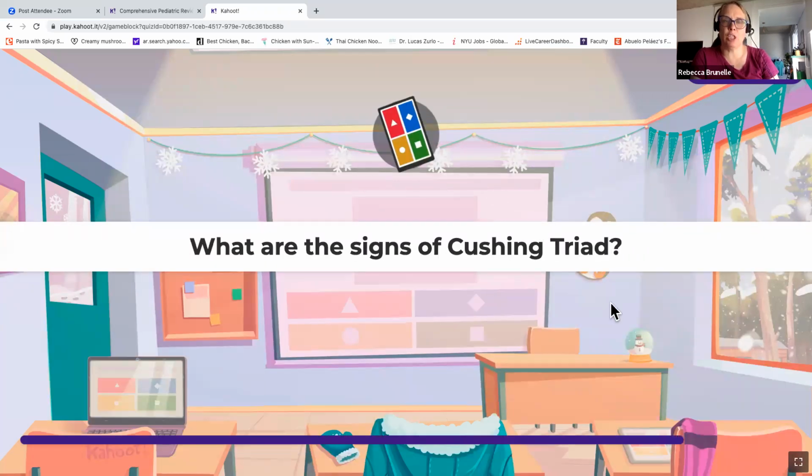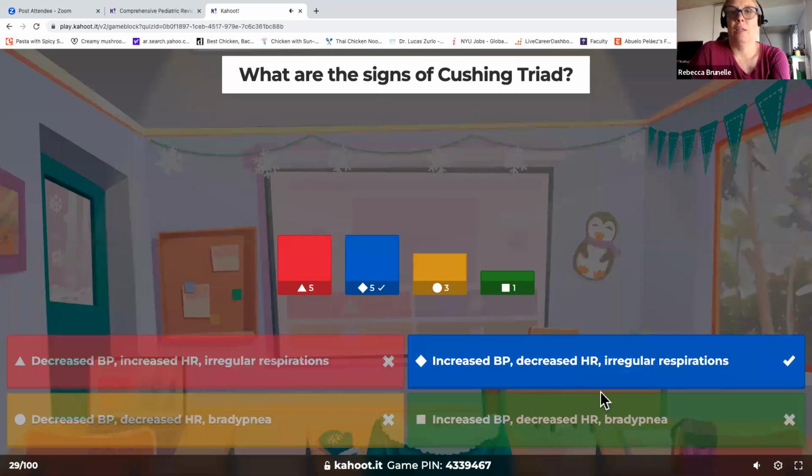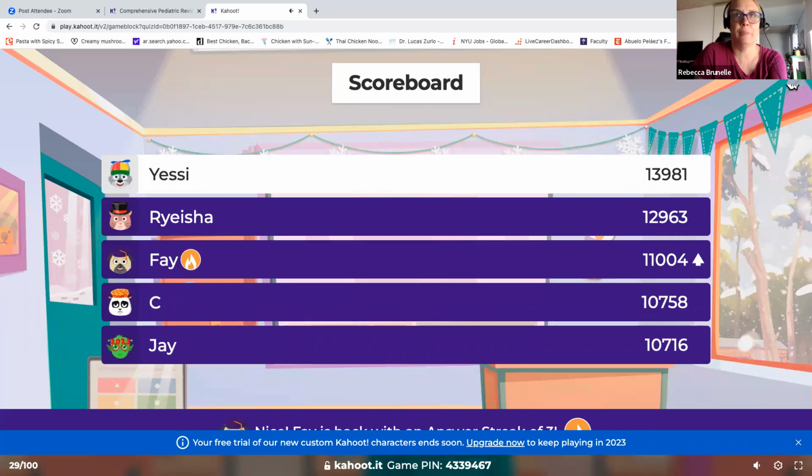What are the signs of Cushing's triad? Decreased blood pressure, increased heart rate, irregular respirations. Decreased blood pressure, decreased heart rate, bradypnea. Increased blood pressure, decreased heart rate, irregular respirations. Increased blood pressure, decreased heart rate, bradypnea. Yeah, so increased blood pressure with a low heart rate and the irregular respirations. This is what we talk about when there's increased intracranial pressure, this is the name of that triad, Cushing's triad. Very good.